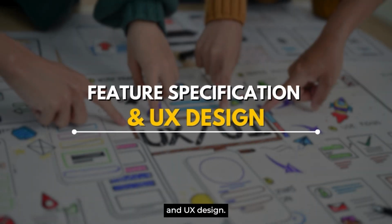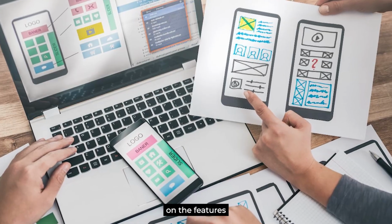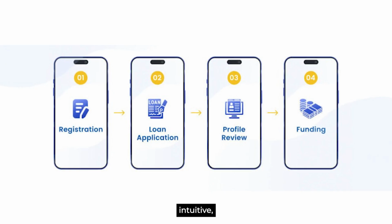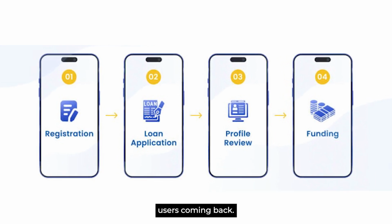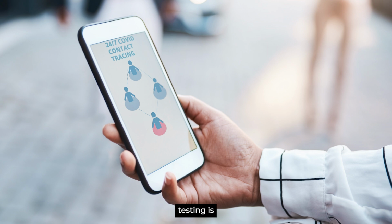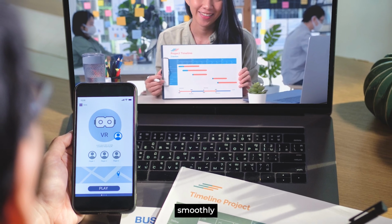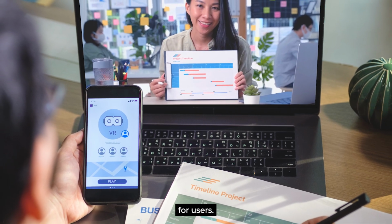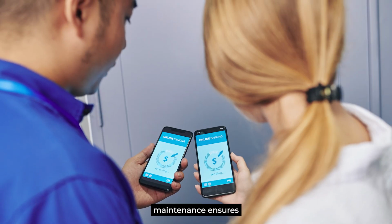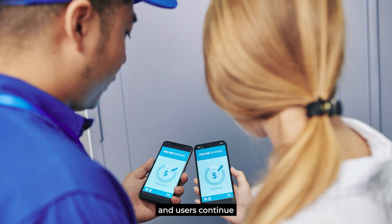Feature specification and UX design. Focus on the features that will make your app stand out. The user experience is everything. A simple, intuitive, and attractive design will keep users coming back. Testing and deployment. Before launching, thorough testing is essential. You want your platform to run smoothly and deliver a flawless experience for users. Maintenance and updates. Once your platform is live, constant updates are key. Regular maintenance ensures that your app stays up to date and users continue to trust it.